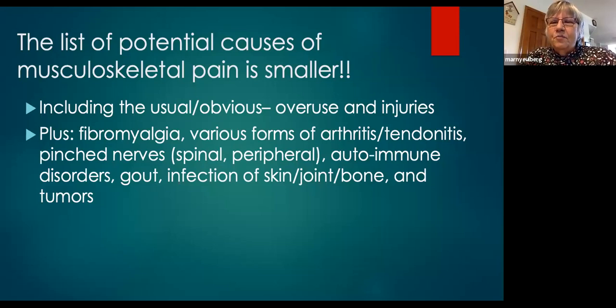And if you've turned your ankle and sprained it, it's sort of obvious why your ankle might hurt. There are other things: fibromyalgia, and some people feel that polio survivors have a little higher incidence of fibromyalgia than the general population. Various forms of arthritis.